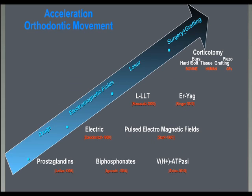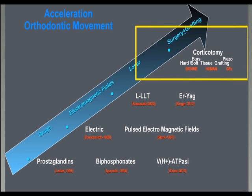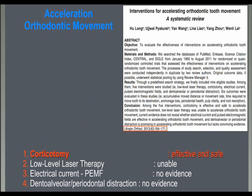In the past decades, several attempts have been made to modulate, stimulate, or inhibit orthodontic tooth movement, from pharmacological products to alveolar osteotomies. And it seems that the corticotomy works better than all the other attempts. In fact, in a recent systematic review, Long and co-workers have shown that corticotomy is today the only safe and effective method to accelerate tooth movement.